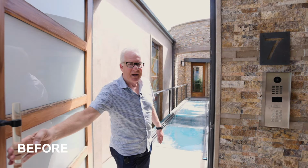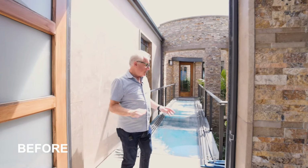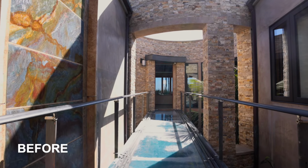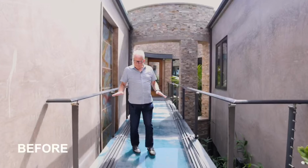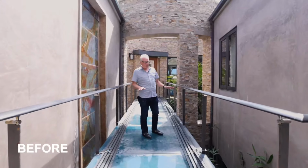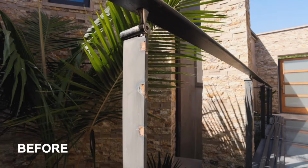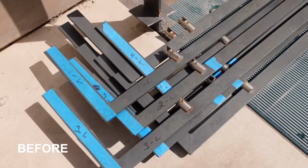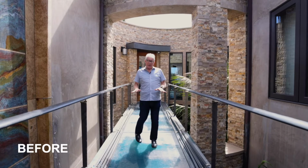Welcome to 7 Montage. This privacy door here leads to this glass bridge that'll actually take you to the entry door of the home. Walking on this glass bridge, we're in the middle of refurbishing all of this. The handrail is wooden, it's weathered. We're going to be refinishing the handrail on the top. All of the metal members of the bridge have been taken off for dismantling and cleaning and refinishing. The glass is actually going to be replaced.